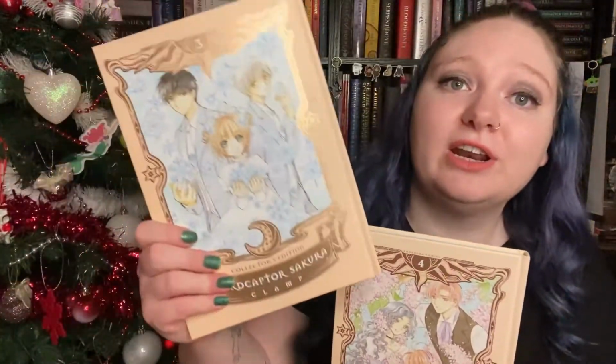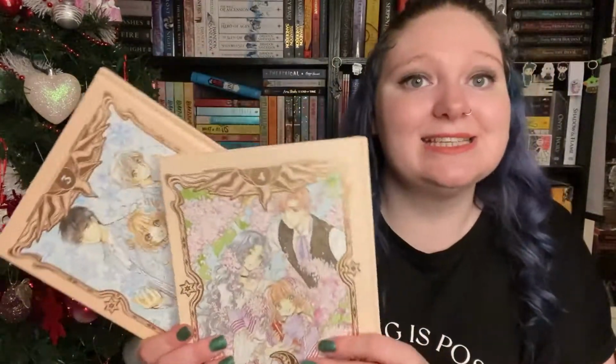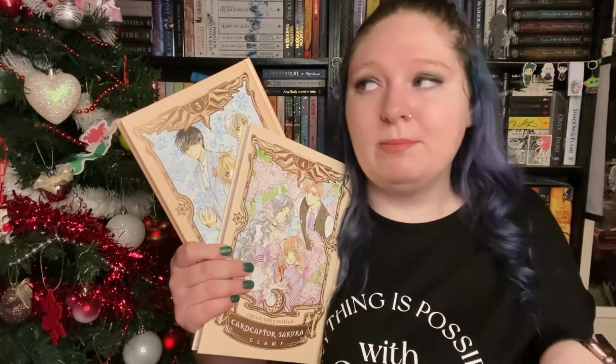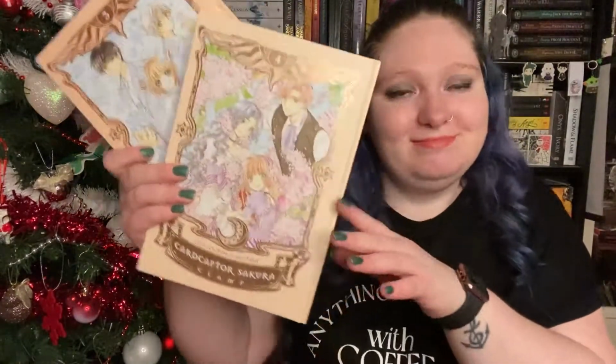And then the final ones I actually bought for myself are volumes 3 and 4 of Cardcaptor Sakura, the collector's editions. So I have basically made myself a little deal that I'll buy one a month, because these are not cheap. The November one didn't actually arrive in November, so it goes on the December haul, and then I bought this in my December haul. So I have 4 of the volumes now. I think there are 9 at the moment. I could be wrong. I think volume 10 is coming out this year.